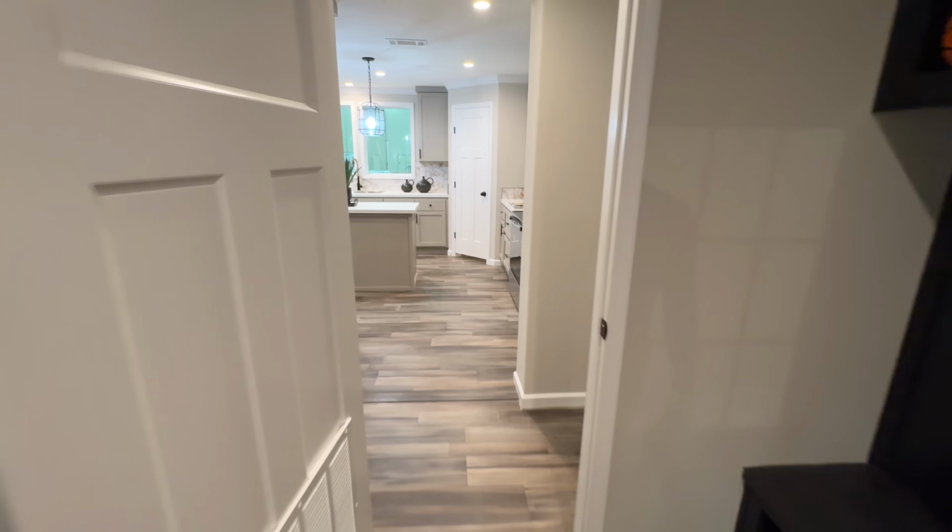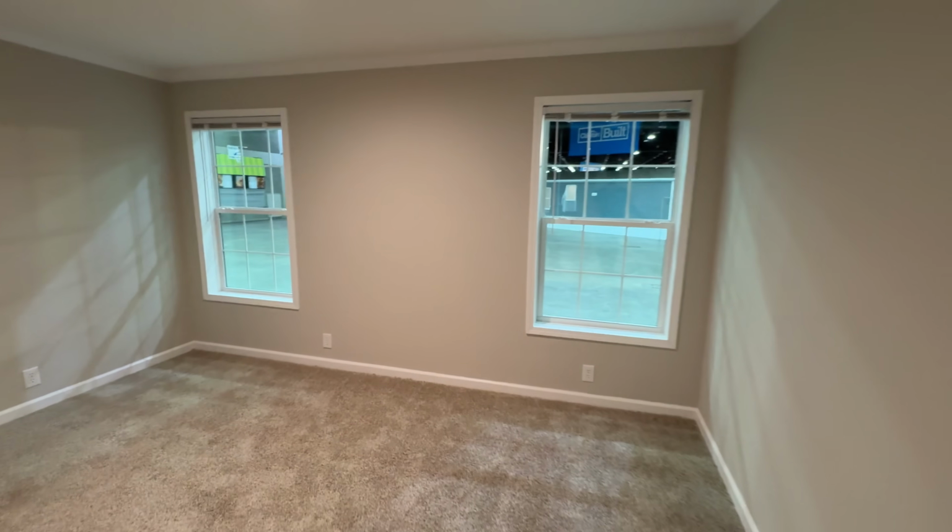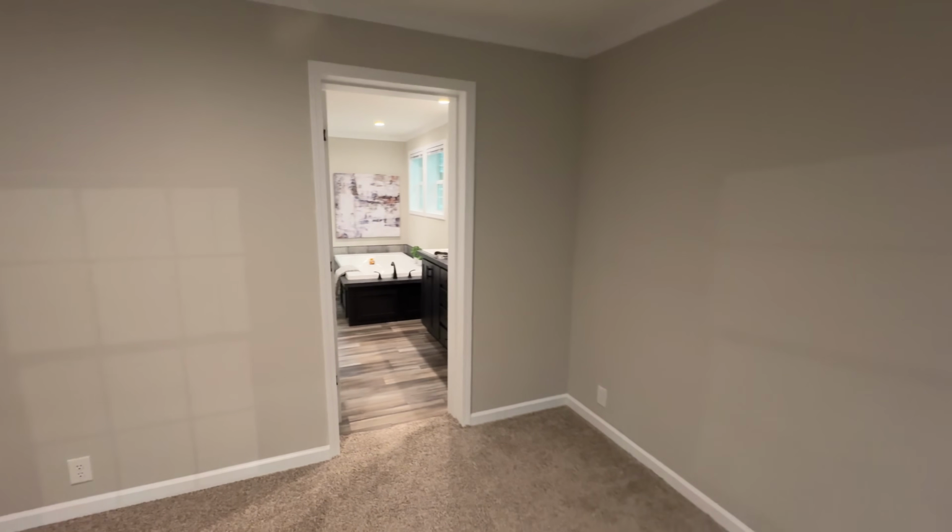Let us continue. We're going down into the main bedroom. There you have it. We got the two windows on the sidewall. We saw them from the outside. We saw them from the inside. Let's move into the ensuite.